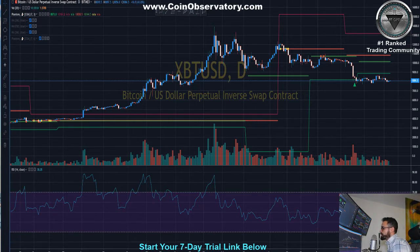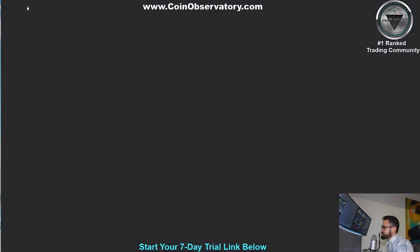And trade safe, use stop losses, trail your stops, right? Trail your stops and look for pullbacks. Look for pullbacks. Things like ZRX right now.